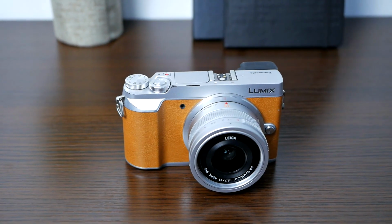Such a perfect camera for me because it is very small, compact, lightweight, but it has a viewfinder. It has a really nice screen that articulates a little bit. It has an in-body stabilizer. Manual control with this guy is just perfect. We really need an update to the GX85 and GX9.